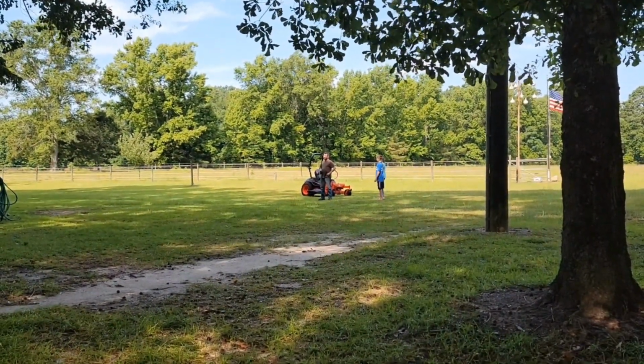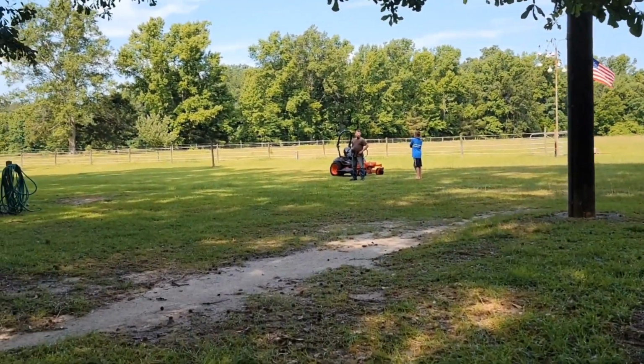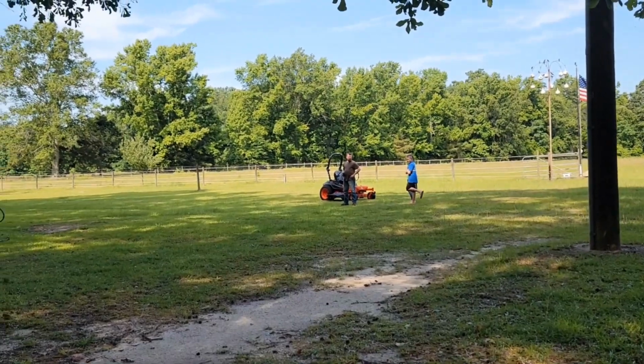They all want to ride it, drive it around, and it's definitely different than our riding lawnmower that we had in Washington. So it's going to take some time for us to be comfortable with them doing it.